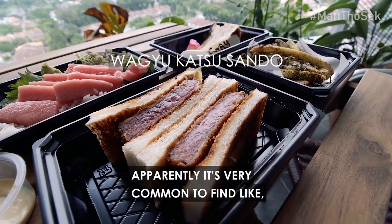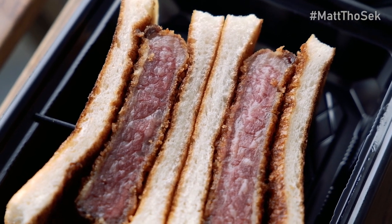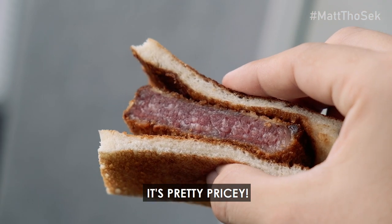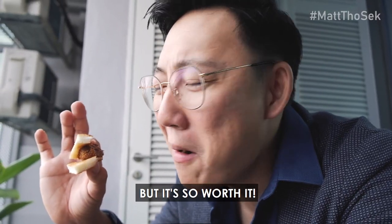Apparently it's very common to find Wagyu beef with a marbling grade of 4 to 6. But at 9, that's hard to come by, number 1, and number 2, it's pretty, pretty pricey. But so worth it.